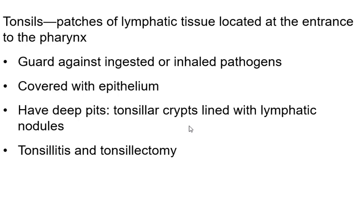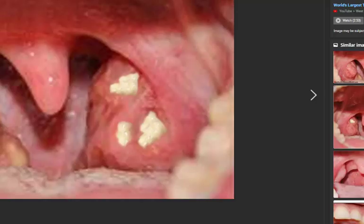And the reason that that's kind of fun is because a lot of times you will get food stuck in there, and it makes these little waxy rocks. So you can look up tonsil stones or tonsil rocks, or sometimes if you just look in your mouth, you'll see them, little white things, and you can pop them out because they're just stuck down in the crypts.